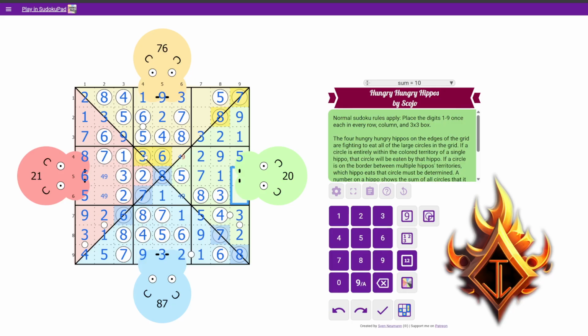This was a great little puzzle by Scojo. It was. Don't pay no mind about if I did this one a little bit quickly, because I had just done this earlier, and I basically am just doing it back to back here, and it's still taking me almost an hour on my second go through. So this was quite an exceptionally hard puzzle, I thought, but I did enjoy it.